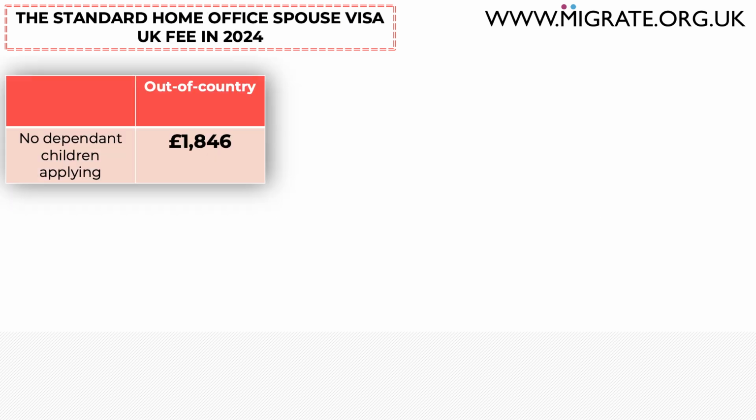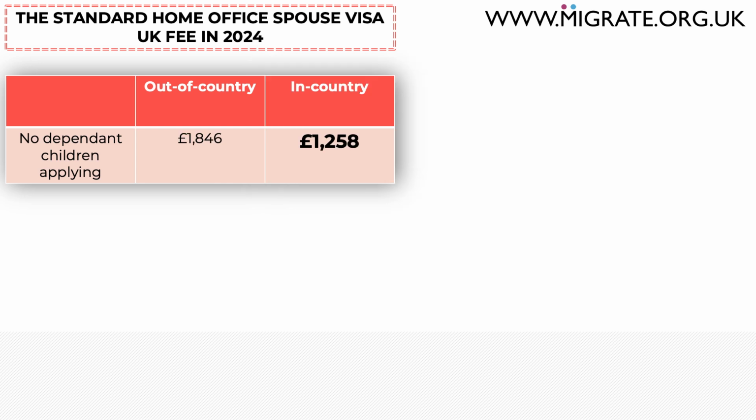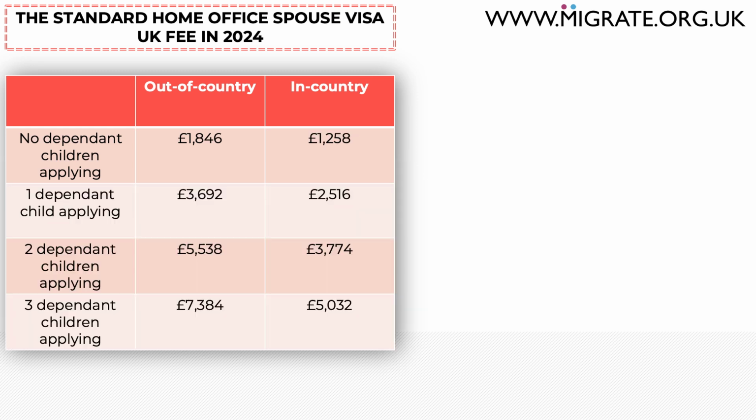The current standard UK spouse visa fee in 2024 is £1,846 for applications made from outside the UK and £1,258 for applications made from inside the UK. These figures are the cost per person applying for a UK spouse or partner visa. Therefore, if you have dependent children who are also applying for a visa at the same time as their parent, you'll also have to pay the same fee for the Home Office to process their visa, as shown in this table. Please note the word applying.